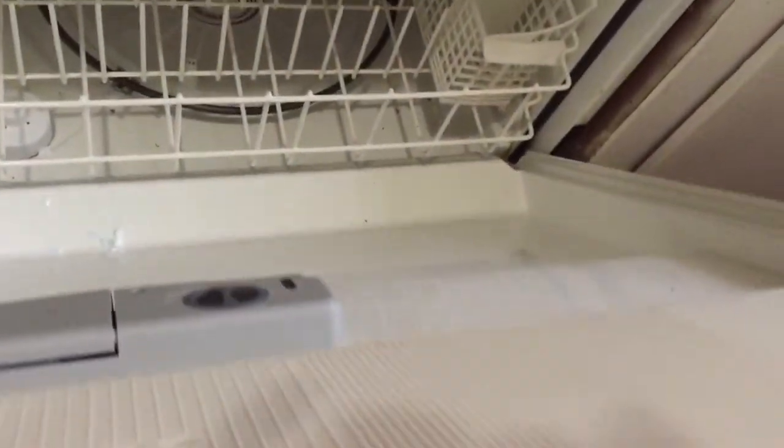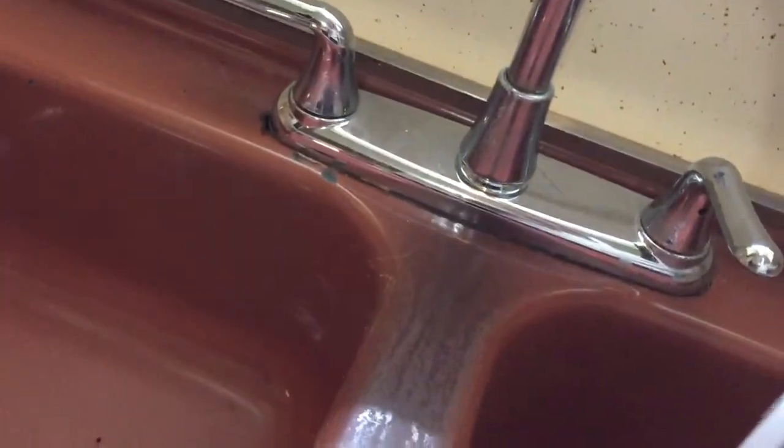Here's the dishwasher. The handle seems to be broken on the dishwasher. Not able to get the dishwasher to work. Disposal works. This cabinet pantry here, the shelves look like they need to be wiped out. It's pretty stained up.